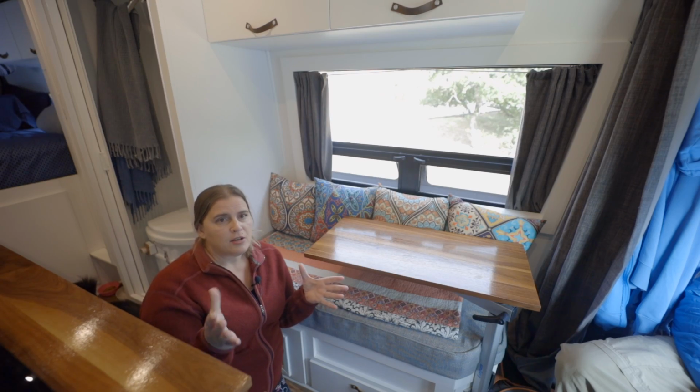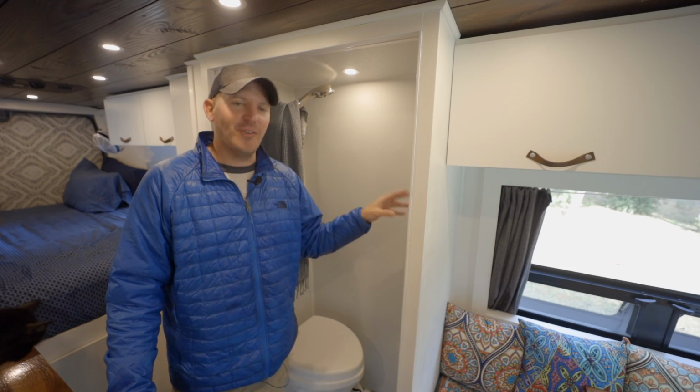We do have an 18-year-old cat that we travel with. It's kind of a double-edged sword when it comes to tiny living. So this is probably the most controversial aspect of our van. We realized just how little we need to get by and to survive and to be happy.